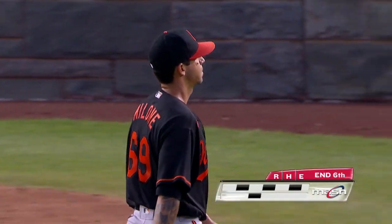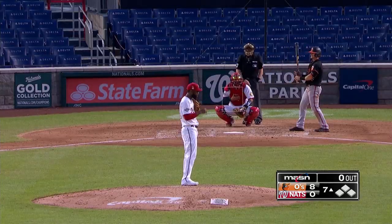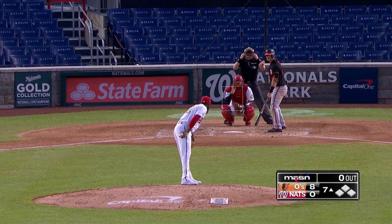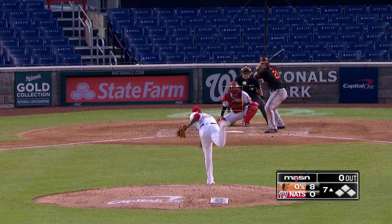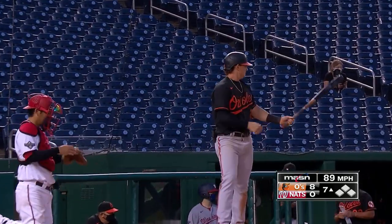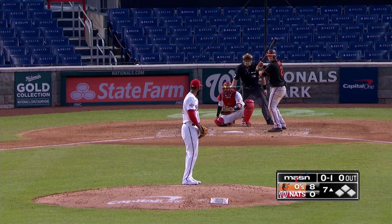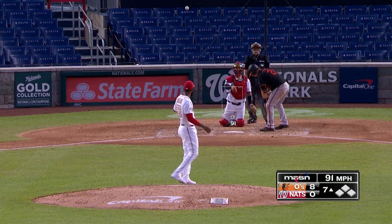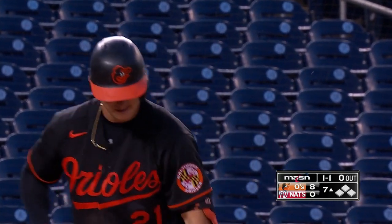Man, that is scorched. 1, 2, 3, go the Nats again. To the 7th, it's Baltimore 8-0. For the Orioles, Austin Hayes in the number 9 spot. Cutting on the front door for a strike. These are the days you grab your World Series ring and you look at it and it makes you smile. You just don't want to have too many of those, that's all.